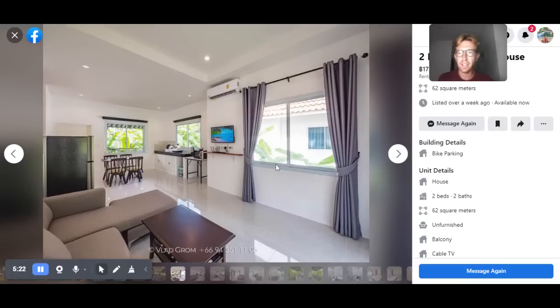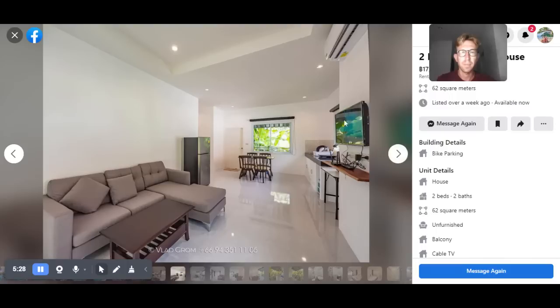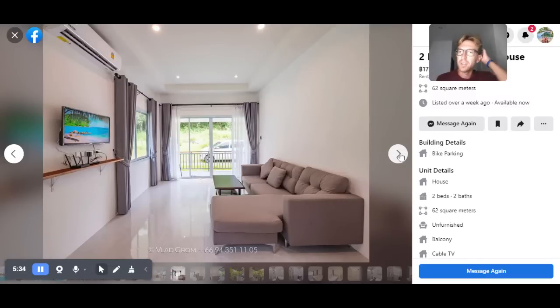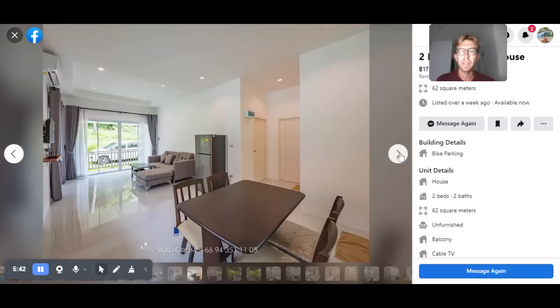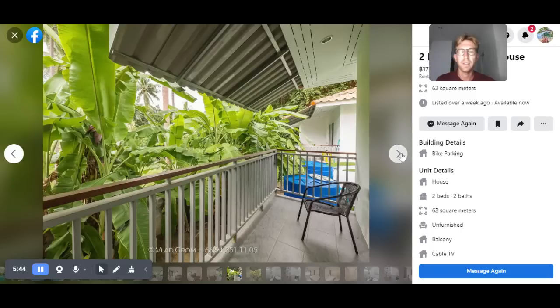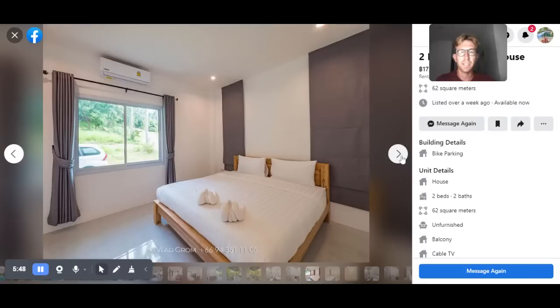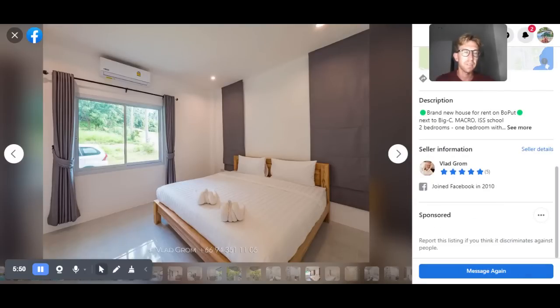As you can see here, there's a couch, there's a table, there's a desk, kitchen area, even a small little TV. So yeah, this is looking very good. It would be a good option to rent out if you wanted to buy a place in Samui. Then you could rent it out on Airbnb, and I think do very, very well. But yeah, I really like this place, and I just sent him a message to see if it's still available.